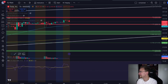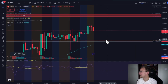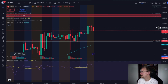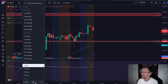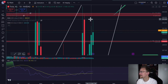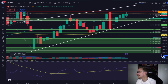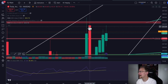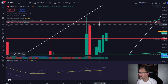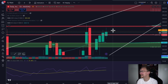For Tesla right now, we are right in between these trend lines right here. We were able to take 228, not quite able to get up to 233 yet. We're going to have to watch for that to see if we can get there. On the daily chart, we do have a fair amount of selling pressure around these prices. Let me reset the view so you can see it better, and we'll zoom in there. There we go. Stretch it out. Perfect. So you guys can see from these high wicks and from this big red candle, we are getting that selling pressure below 233. So watch for that in order to get up there.